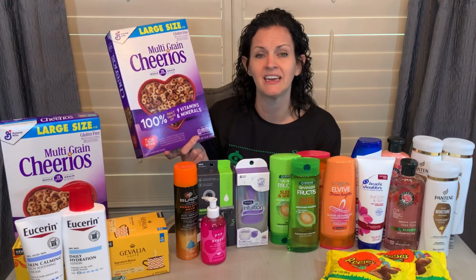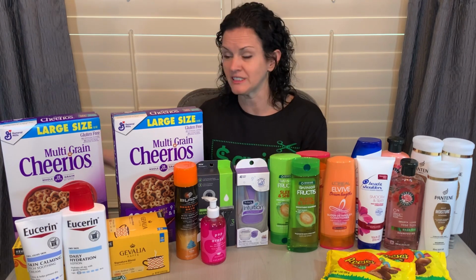Now, I also grabbed Cheerios because they are on sale $1.99. And with grocery prices the way they are, I am trying to do a lot of grocery deals at Walgreens and CVS because a lot of times their sale prices are cheaper than what I find in my grocery store at a regular price. And I can use my Walgreens cash or my Extra Care Bucks to pay for my groceries. So that's just a win-win.